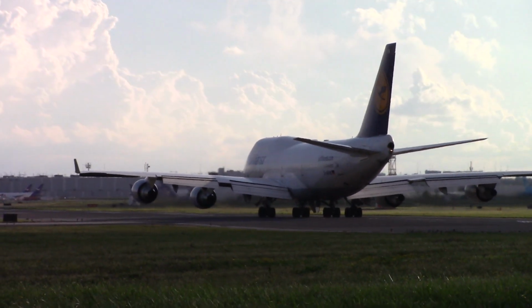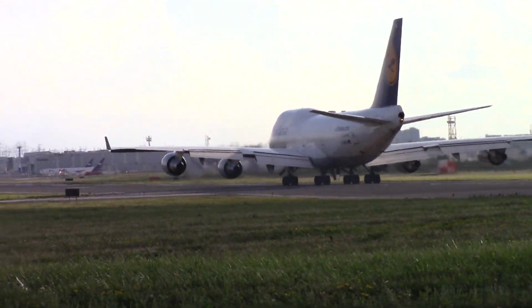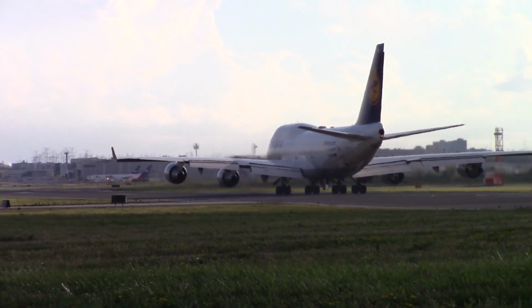Canada 854 Heavy, after the 747, line up and wait runway 23. Line up and wait runway 23, Canada 854.